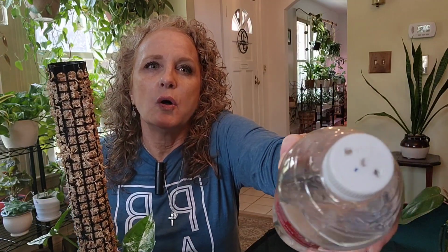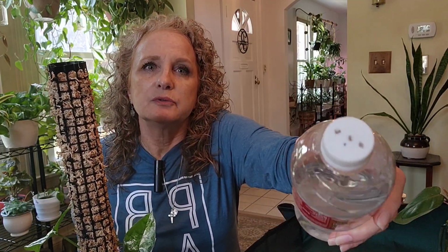I was nervous that it was going to be too wet because this is a pretty high moss pole. And what I do, I also brought this to show you. What I do besides I use the irrigation bottle and I water, get the moss as wet as I can around the plants and around the roots. But then I also take a bottle of water, and with this one, I fill it up a little bit more than halfway, and it's got 3 holes drilled in the top. That was trial and error, you guys.